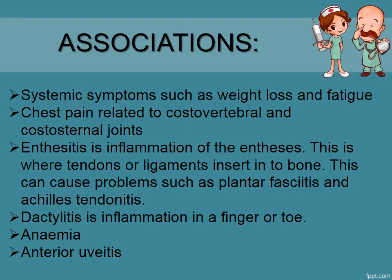Ankylosing spondylitis does not only affect the spine, but can also affect other organ systems, causing systemic symptoms such as weight loss and fatigue, chest pain related to costovertebral and costosternal joints, enthesitis, where tendons or ligaments insert into the bone, which can cause problems such as plantar fasciitis and Achilles tendonitis. Dactylitis is an inflammation in a finger or toe, anemia, and anterior uveitis.